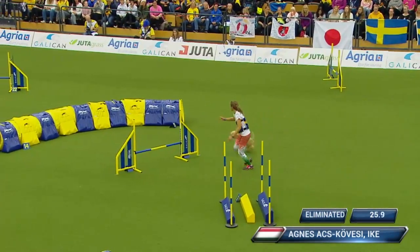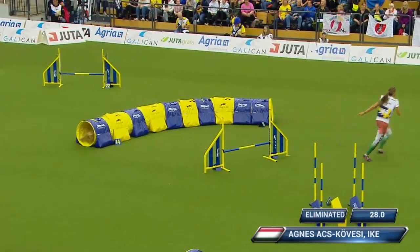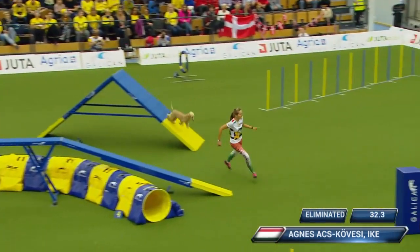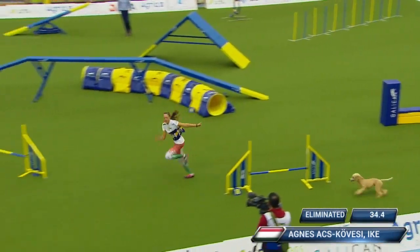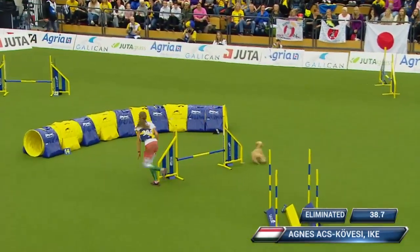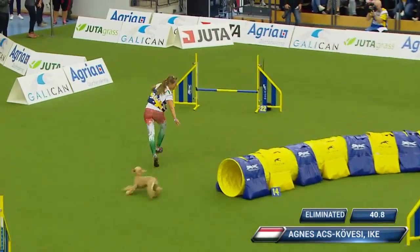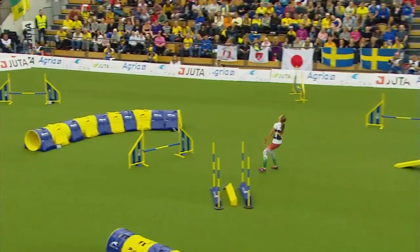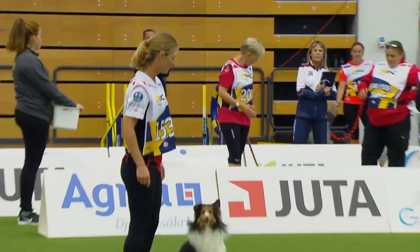Poodle looking slightly confused as he came out of that. What do you mean? I was perfect. I'm the perfect poodle. So fast, this poodle. And Agnes, too, is a good runner. Ike and Agnes are team number 18 out of a total of 72 dogs that we're going to see running in the medium finals here today. We still have three teams that have gone through this course without elimination.